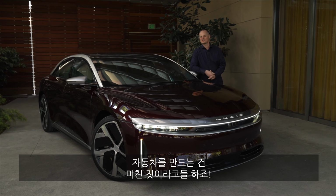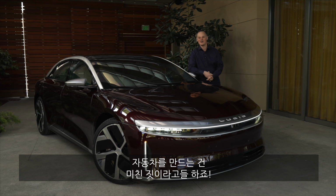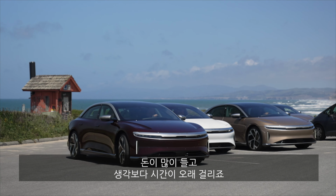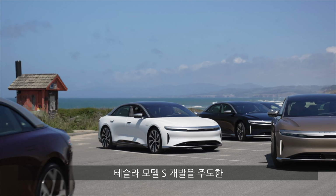Ooh, that's nice. A lot of people might think that starting up a car company is a crazy idea. Just ask Elon Musk. It isn't cheap. It takes a lot more time and effort than most people could possibly imagine. And guess who the guy was responsible for the chief design work on the Tesla Model S?